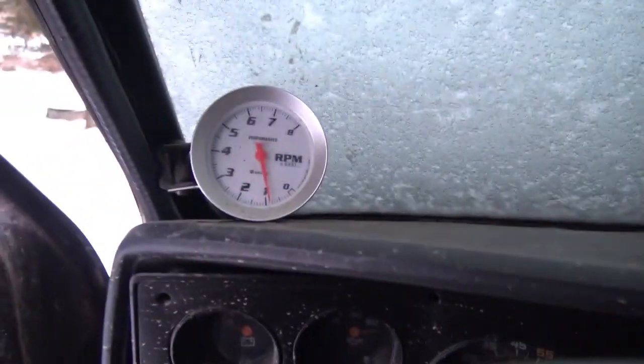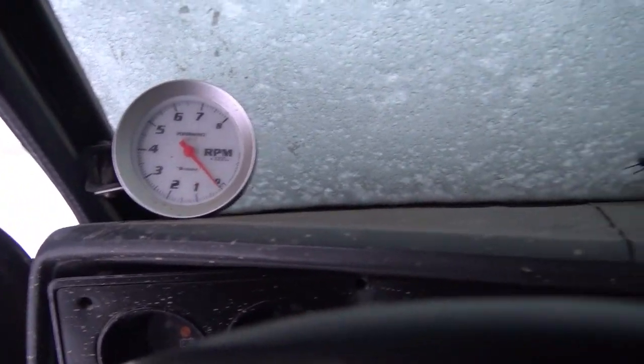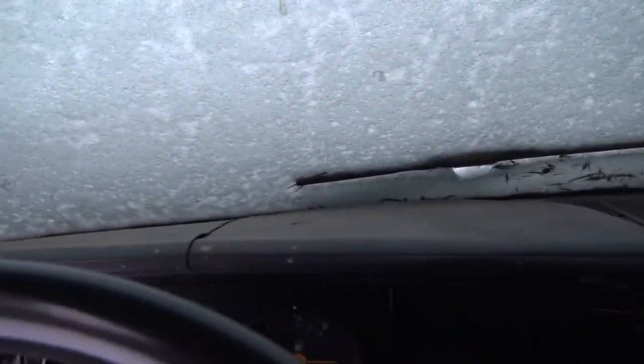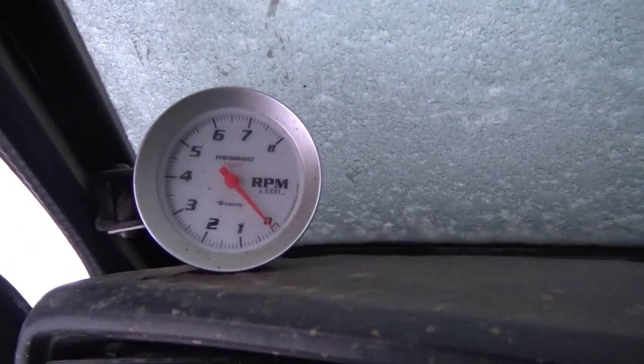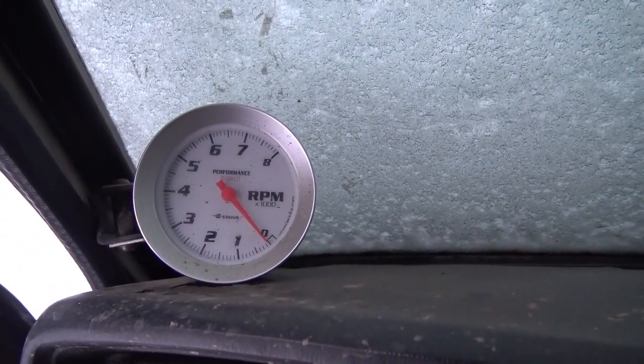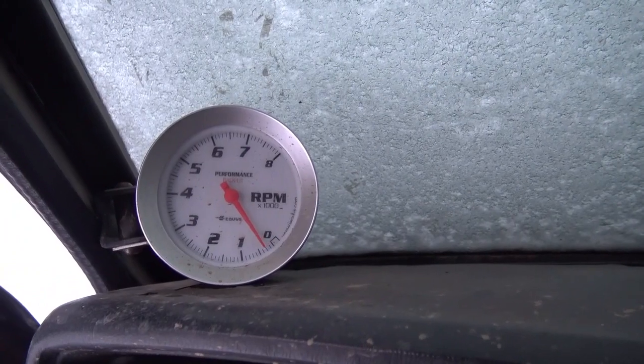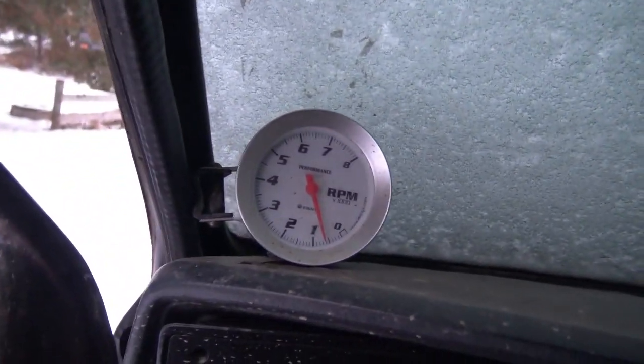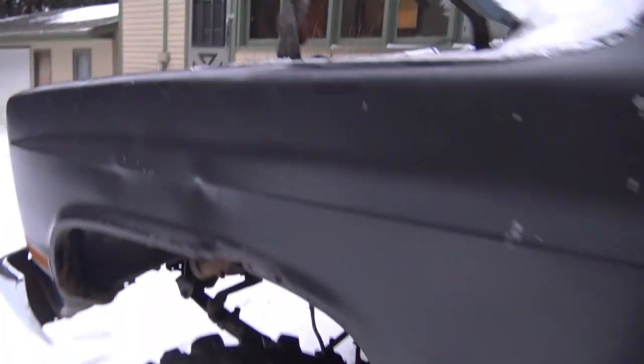It should fire right up though. I love this 5-speed in here. If you have an 80 Chevy, definitely put a 6.0 or a 5-speed in it. Not the happiest camper today, but she's a runner. So this is just open headers right now.